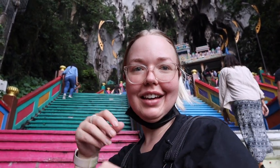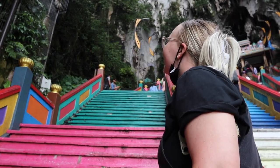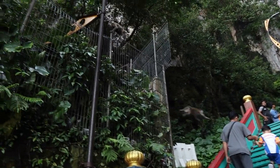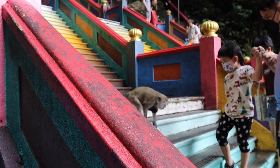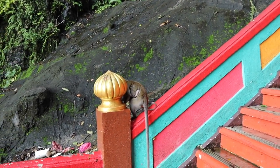I've never seen monkeys out before. I haven't been to Bali, I didn't even go to places in Thailand where they really had them. I've never seen monkeys. I think they're staring at me, I'm scared. Well, they're kind of cute, aren't they? Oh, and it's got a baby clinging to its belly. Oh, look at it. Oh my God. Oh no. All right, let's go. Oh, he's just climbing on it.